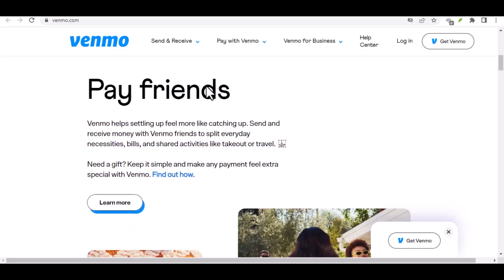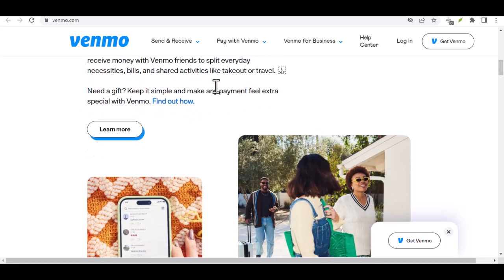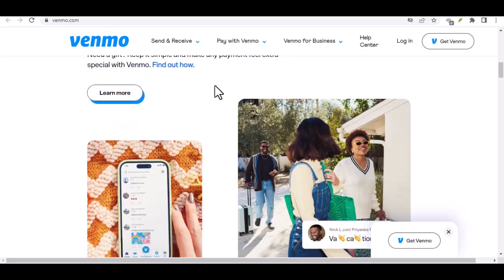Verification: Venmo might ask you to verify your identity through a PIN, fingerprint, or facial recognition. Processing: the transfer is processed by Venmo's system. Delivery: the funds are sent to the recipient's bank account or Venmo balance. Factors affecting transfer speed. The time it takes for a Venmo transfer to complete depends on several factors.